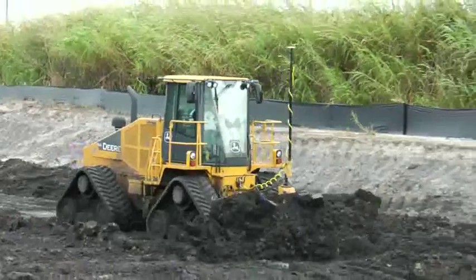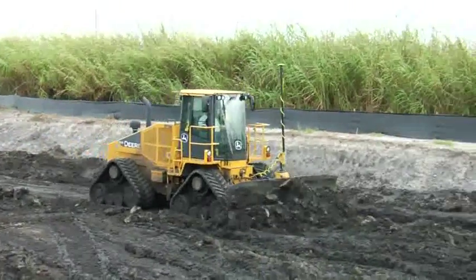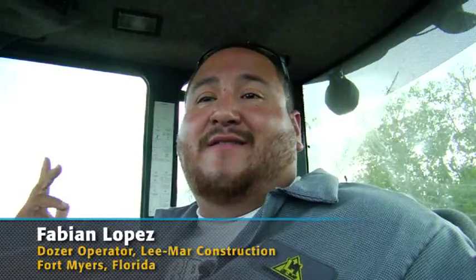So in 2 or 3 passes, we're able to complete it. It is extremely accurate at high speeds, and it pretty much can do circles around a steel track dozer. I can go over there and help them at the stockpile with no problem. I can be there within a minute.